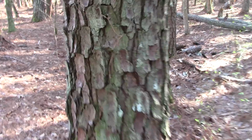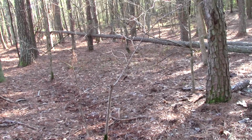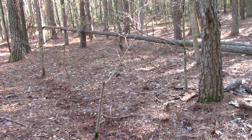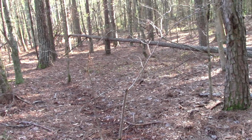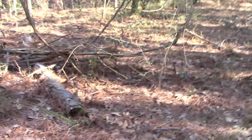Another thing to pay attention to when you're camping out is make sure you're not in a low spot when you make your bed. You might find yourself soaking wet, like that tree over there that's laying down. That tree would make a nice place to lean branches up to and build a little lean-to or wigwam. But looking underneath it, there are some wet spots to each side. But in the middle, it seems okay. So you really have to pick your way around stuff like that.